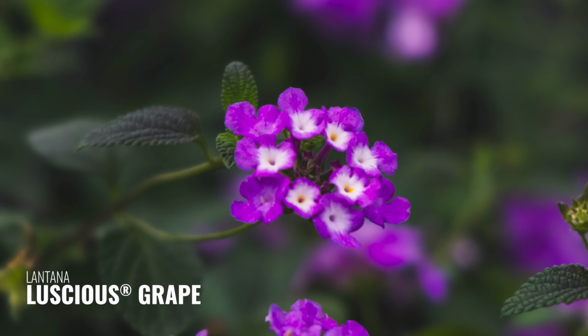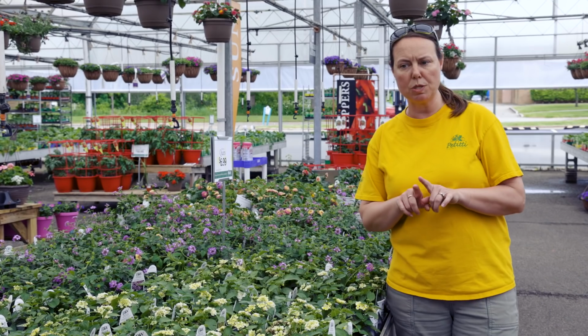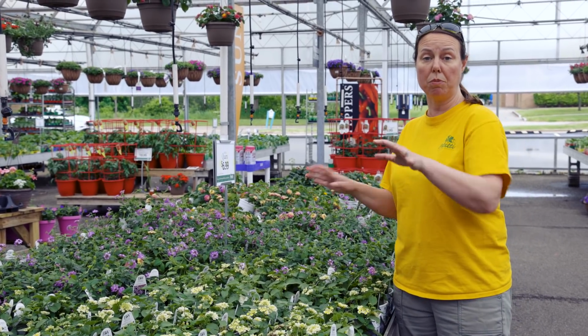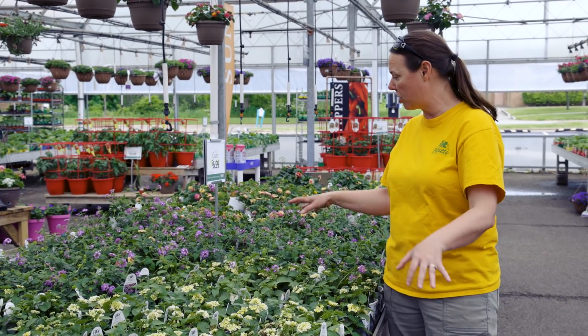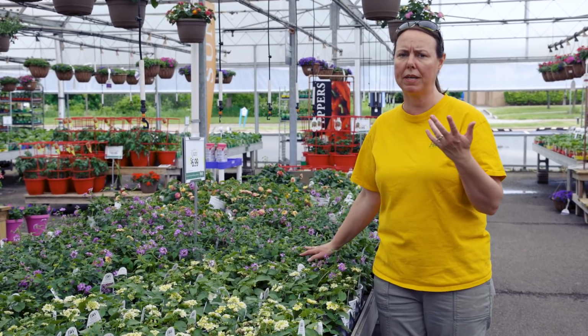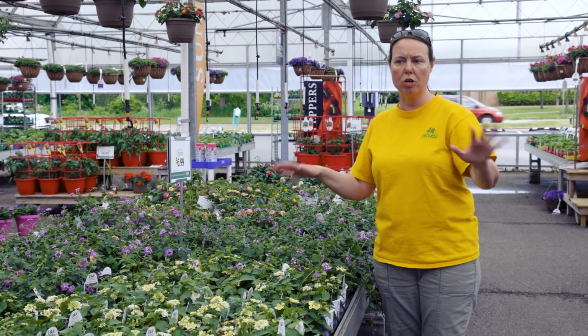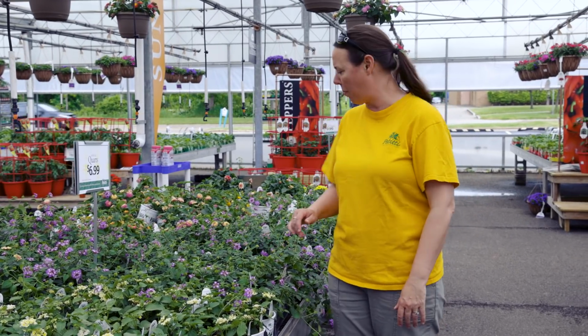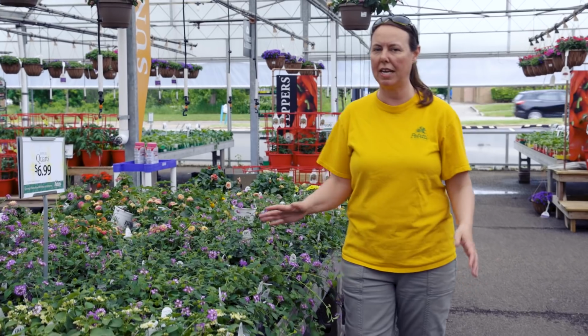So it's a little bit different habit than the rest of the lantana, in the respect that it doesn't stay as bushy. It definitely does have some longer trailing branches to it. So this one's really nice in hanging baskets as well, because it does have those longer, more flexible, I should say, branches that will spill down a little bit more. So beautiful colors on lantana.